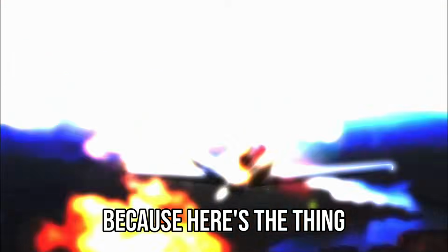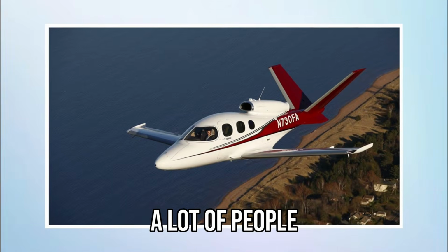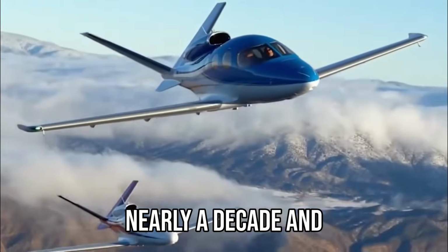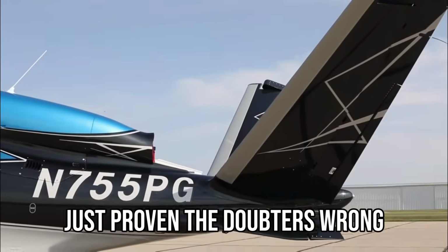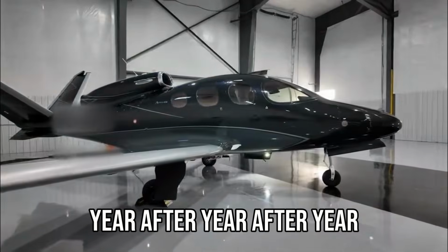Because here's the thing, when Cirrus certified the world's first single-engine personal jet back in 2016, a lot of people thought they were crazy. A single-engine jet with a whole airplane parachute? Come on. Nearly a decade and over 700 deliveries later, the VisionJet hasn't just proven the doubters wrong, it's become the best-selling jet in general aviation, year after year after year.